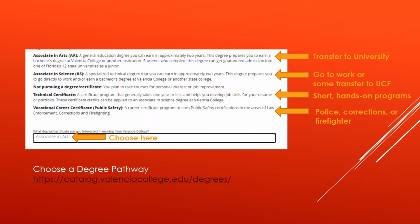Next is asking you what kind of degree you're interested in getting. Select the one that is the best fit for you. You can always change this later on. An AA degree will allow you to do your general education and transfer to a university as a junior to finish your bachelor's degree, like UCF. AS degree programs are more career-focused and are designed to get you into a job right after graduation. A technical certification is just a short hands-on program. And then there's the vocational career certification programs like police officers, corrections officers, or firefighters.